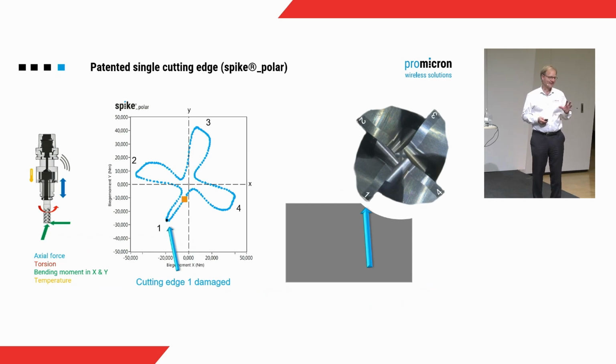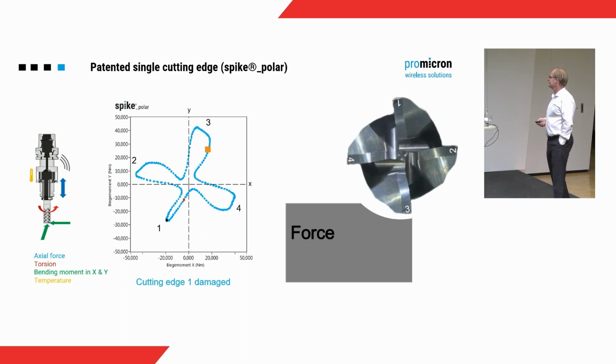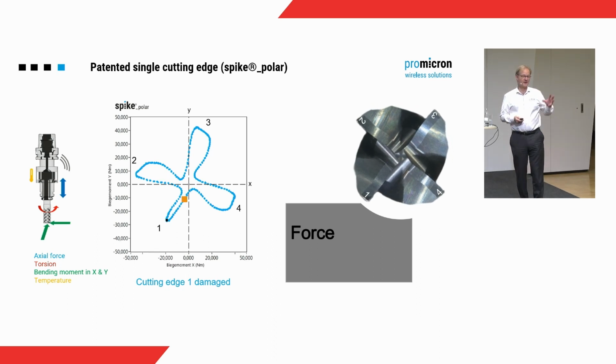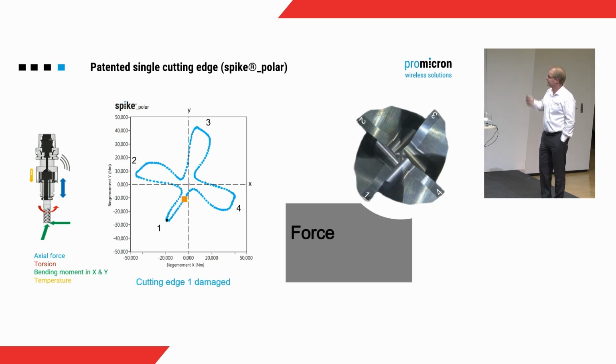I hope that with this slide I'm boring you, because hopefully by now everybody knows Spike Polar can do exactly this. And that's one of the reasons that I got excited when I saw pro-micron. That's many years ago. So if one cutting edge is not perfect, we can see it while it's operating. And of course, you know much earlier that something isn't quite right than when the tool breaks or produces bad output.